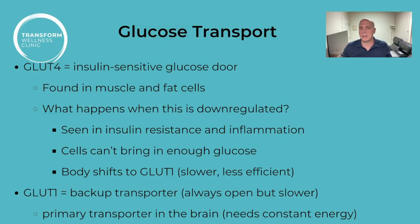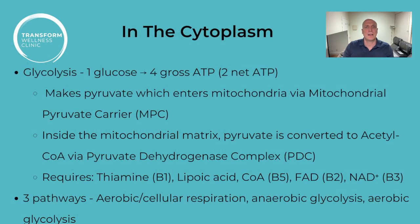You can't bring in enough glucose, and our body shifts to a slower, less efficient mode of bringing in glucose. That's your GLUT1 transporter, which is our backup transporter. It's always open but slower. Interestingly, it is the primary transporter in the brain, because the brain needs energy all the time. We don't want to wait until insulin's around.